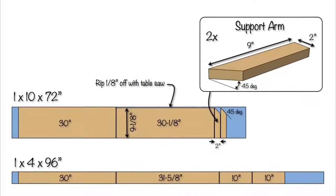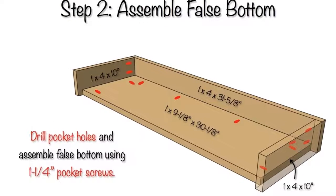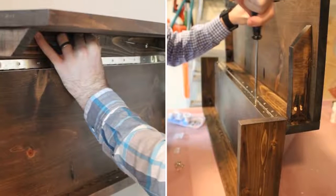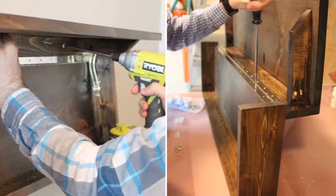First, start building the shelf by screwing support arms and another part with pocket screws. Second, collect all parts to build the false bottom. The steps are the same as the previous one. Now attach a piano hinge to join the two main parts. Then don't forget to install friction hinges at the end of the two sides.